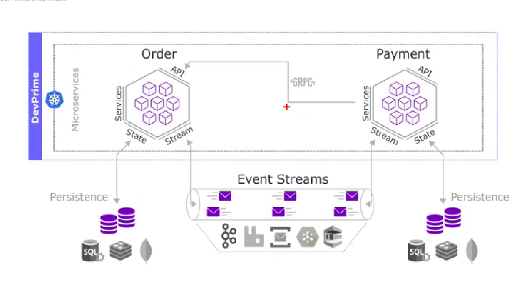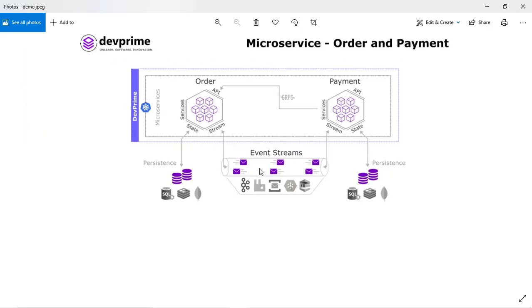But what happens when we lose communication with RabbitMQ? Let's suppose that our async communication service is out, it's down. Let's see it in practice. I'm going to drop my RabbitMQ service locally on my machine.